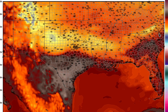See how the front is located down here, suppressing all that heat into South Texas. But the temperatures here, especially across southern Arkansas, where I was showing you the waves of rainfall coming in, look at that. In the 60s at 1 p.m. next Thursday. Now remember, this is a forecast that's several days away, so a lot can change.